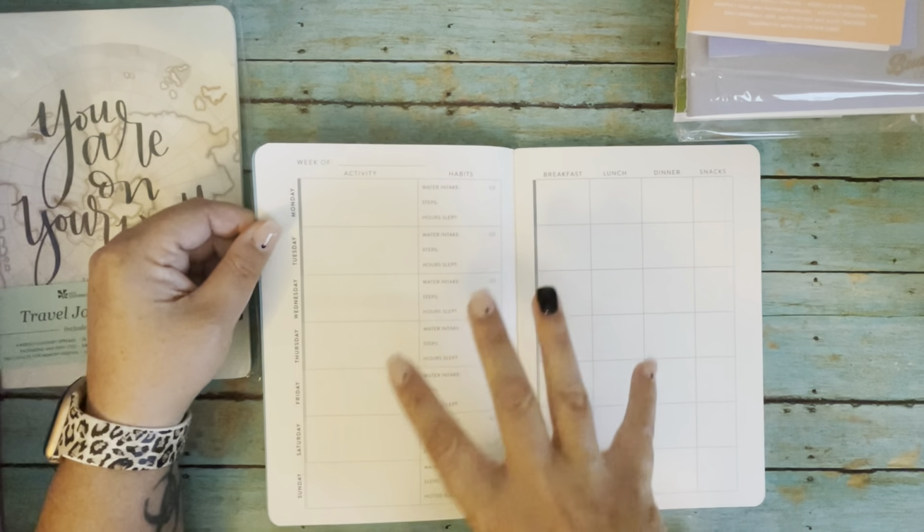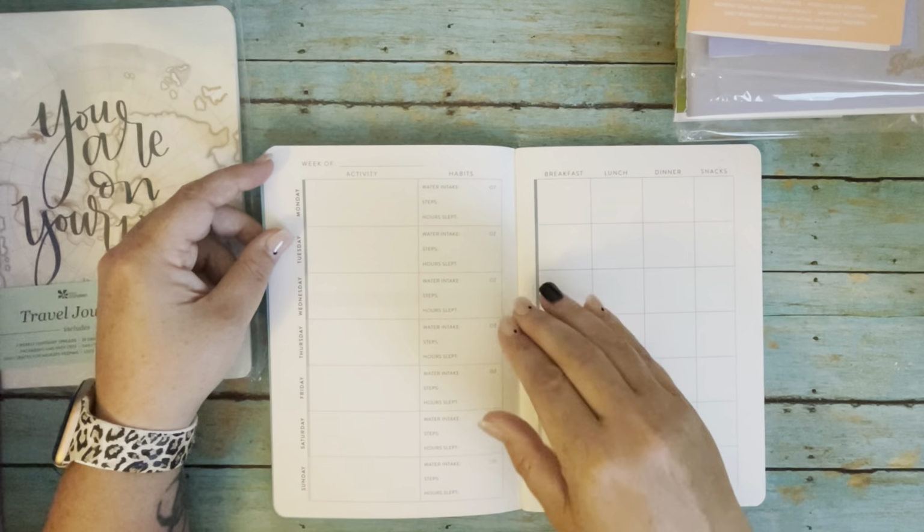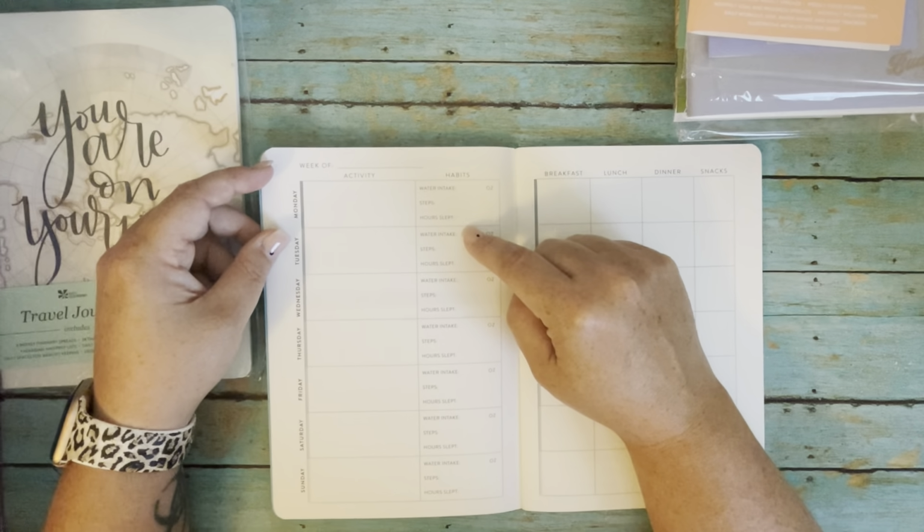So as much as this is also geared toward increasing your activity and watching your calories, don't forget the simple things like drinking your water and sleeping. Sleeping is so very important.